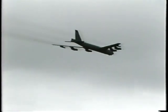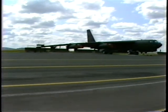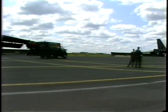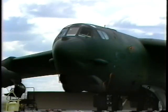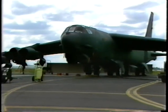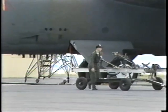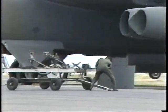Could B-52s be based in Europe? The commander of the Strategic Air Command says that's one way to make up for the loss of theater nuclear weapons brought on by the so-called INF Treaty. It's a recognized fact that these venerable old planes do not have the electronic countermeasures needed to penetrate the modern defenses used in Central Europe.